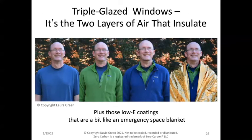Now, here is me modeling triple glazed windows. On the left-hand side, you've got me wearing a T-shirt. That is like a single glazed window. There's really no insulation. It's just a barrier to the wind. Then I've got a green sweater on. This is like having a double glazed window. I've got one air layer trapped now against my skin, keeping me nice and warm. Then if I put on a second sweater, the blue one there, I've got two layers. This is like a triple glazed window, two layers of air trapped, keeping me warm with insulation.